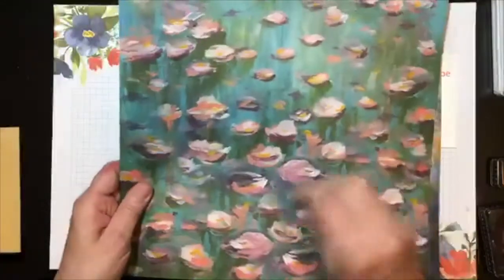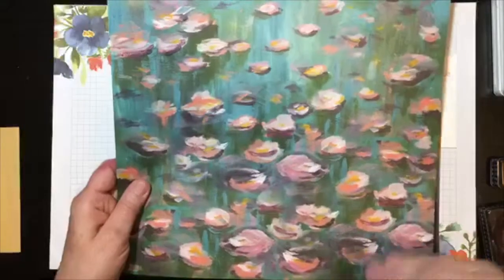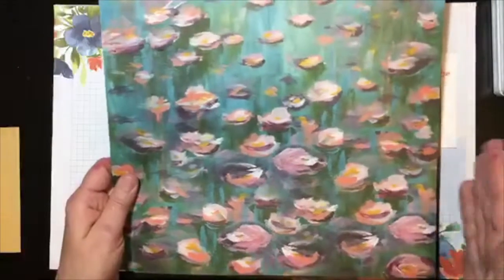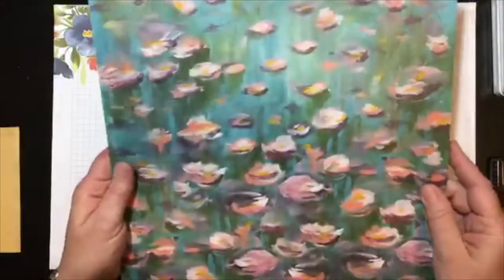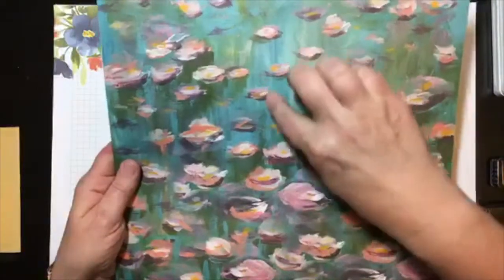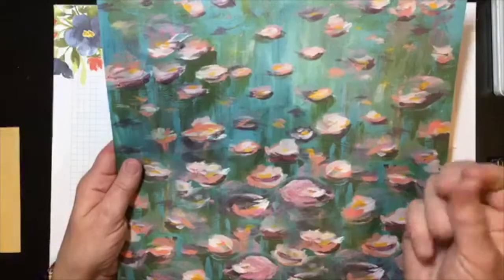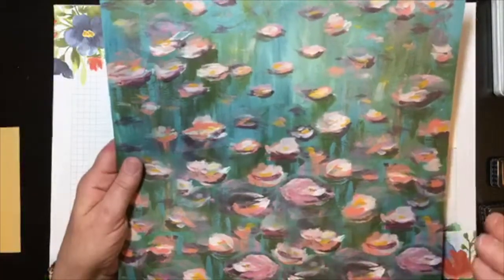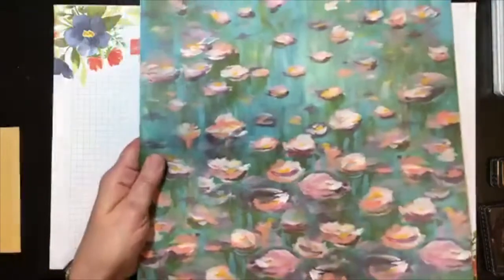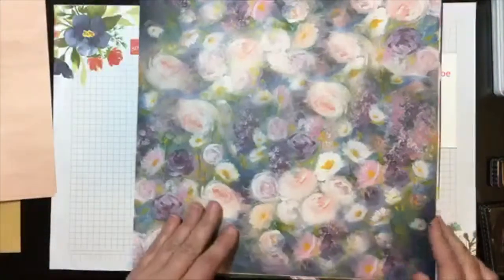So this design artist actually painted, and then the paintings were photographed, and then they made the designer series paper from them. So it looks like painting, it looks like brush strokes. You can even see on the background it has that canvas look, you know, the artist canvas. Okay, so there's one, and the back, that's Petal Pink.